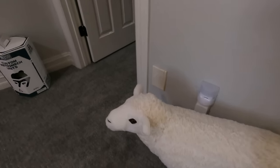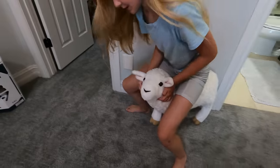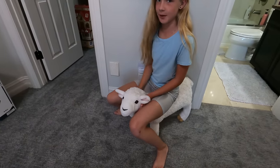Here's my little sheep. I named her Curly because she has curls. Can you sit on it? Yes, it actually can hold my weight. I'm going to break it. Don't! And this is me.